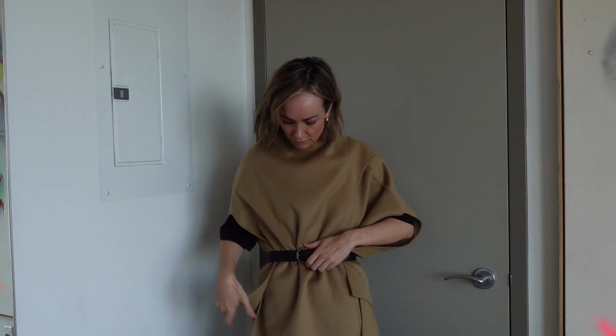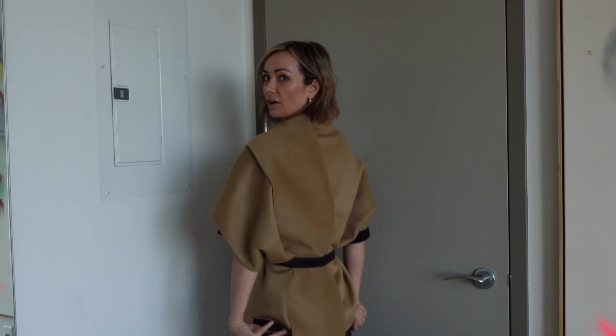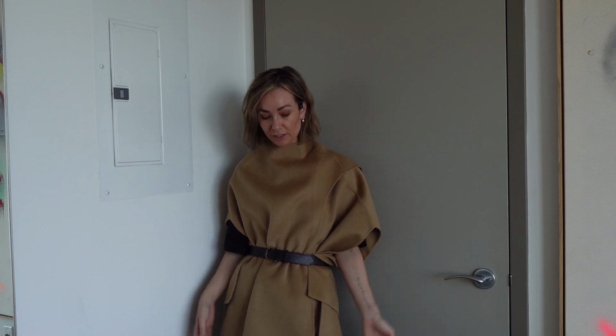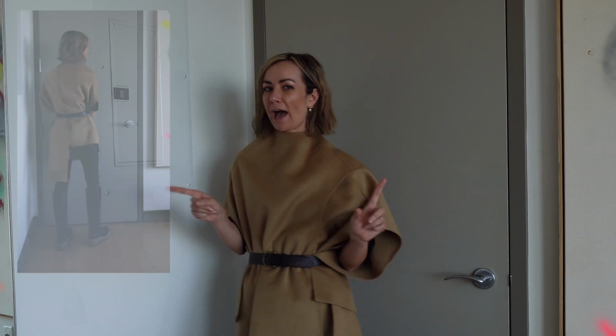But I will show you what it looks like when I tried to belt it, because I didn't think that made it look any better. So definitely more secure, keeping it all in. I'm not gonna lie, I feel like from the front, it's super chic, and I actually really love it belted. I think it looks really cool. It's from the back that gets me.